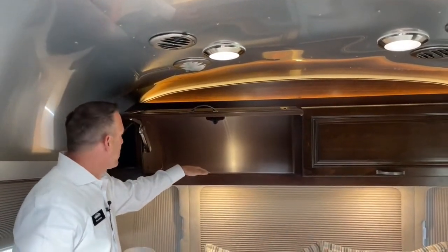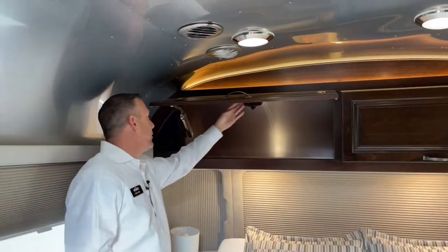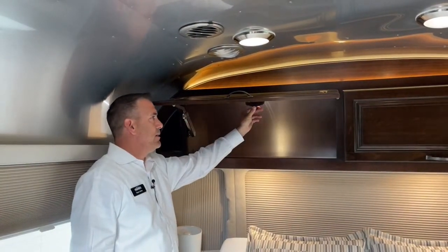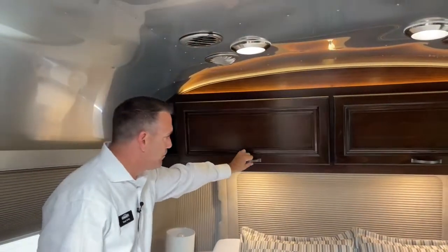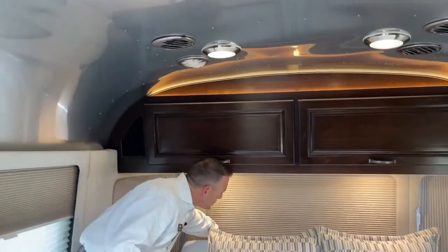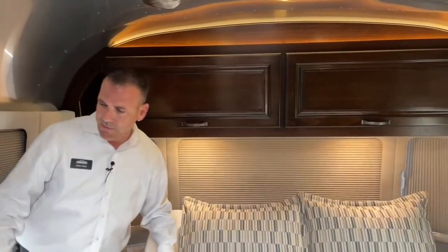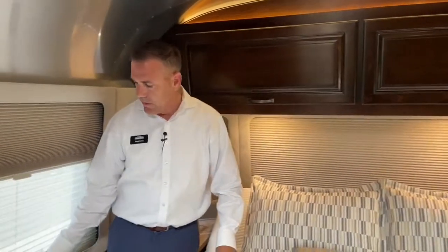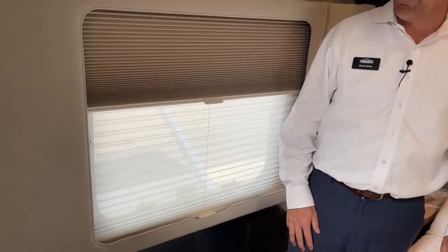You do have some overhead storage, real beefy hardware like we showed you on the last one. Lights come on as these things open and shut. It's not magic, there's just a switch there. So anyways, we do have nice blackout shades all the way around. These are blackout shades that do the round windows, and you also have day and night shades, as you see here. Nice pleated high-end shades.